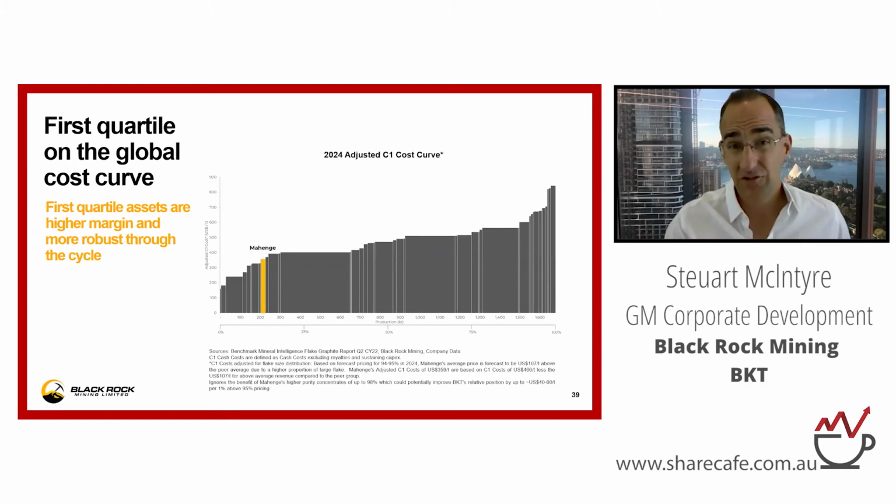So this chart actually doesn't encapsulate the higher concentrate purities that we can generate, because some of our peers in Tanzania also have that benefit. So if we gave it to us, we would have to give it to everybody. So we've left that as upside for the moment. The point is we're in the first quartile on the cost curve globally. Next slide, please.